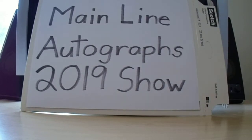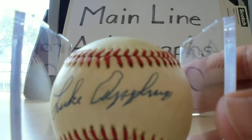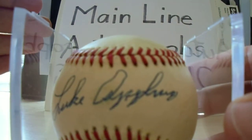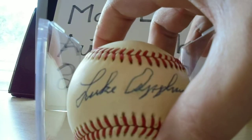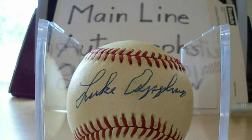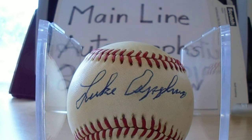First up, he played from 1930 to 1950. Luke Appling. This man had passed on in 1991. He was elected to the Hall of Fame in 1964, 7-time All-Star, 2-time American League batting champ.